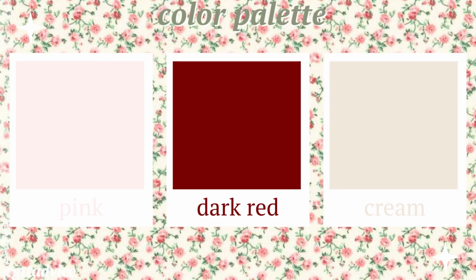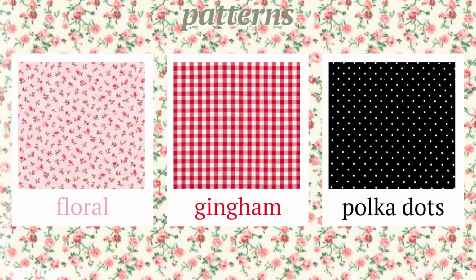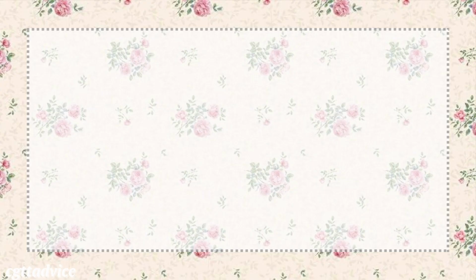The main color palette is pink, dark red, and cream. And popular patterns are floral, gingham, polka dots, hearts, plaid, and cherry. The fashion of the aesthetic is feminine with bright colors, frills, and a lot of lace.